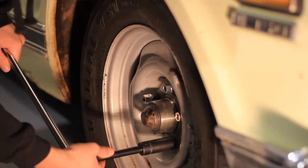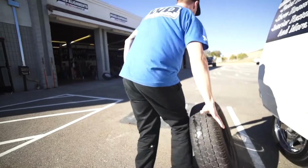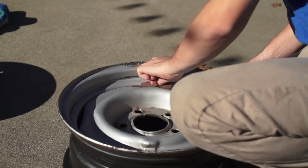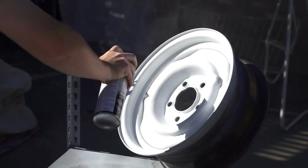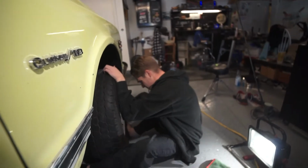The truck was lacking in the wheel department. We didn't have a big budget to put some mob steel wheels or Colorado customs on it. This is just a barnyard truck, and we wanted to stay true to that, so we pulled the wheels off, had the tires dismounted at a local tire shop, and sanded them down, primered them, sprayed them white, put the tires back on, and it really brought out the look of the truck.